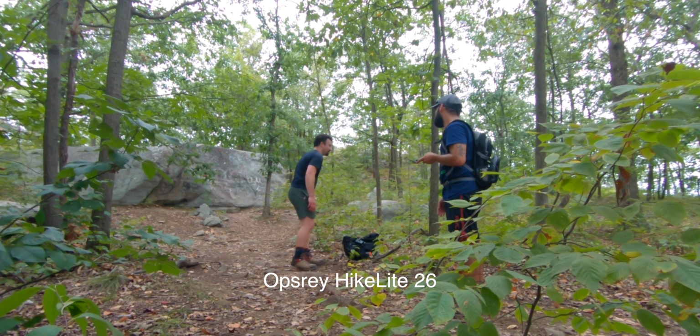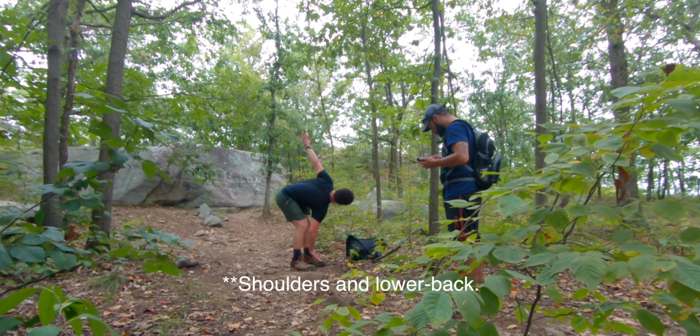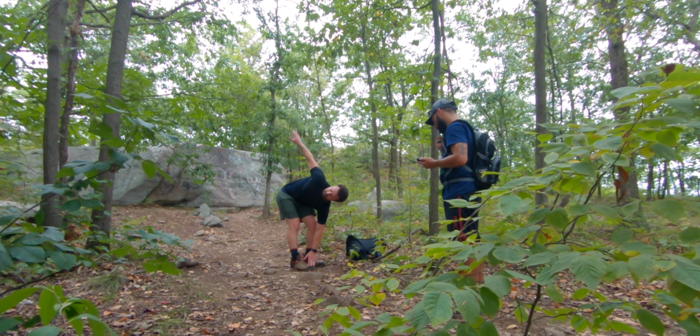So my back has been killing me this whole hike. I'm pretty close to the realization that this backpack is too short for my torso. So a lot of the weight is really being carried on my shoulders and my back instead of on my hips. And it's really causing me a lot of problems.